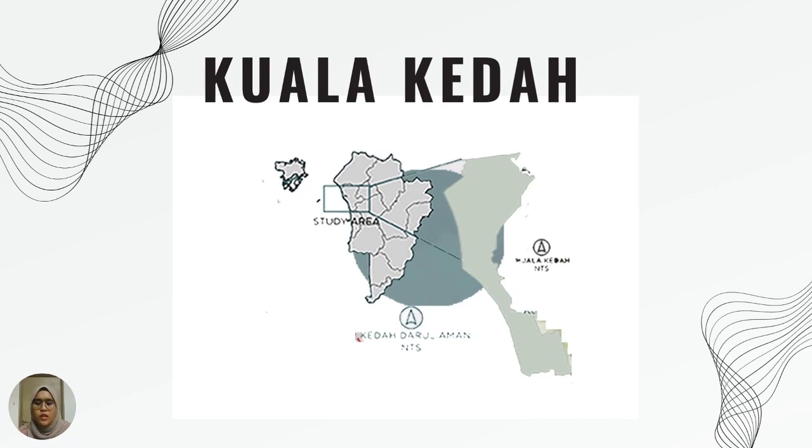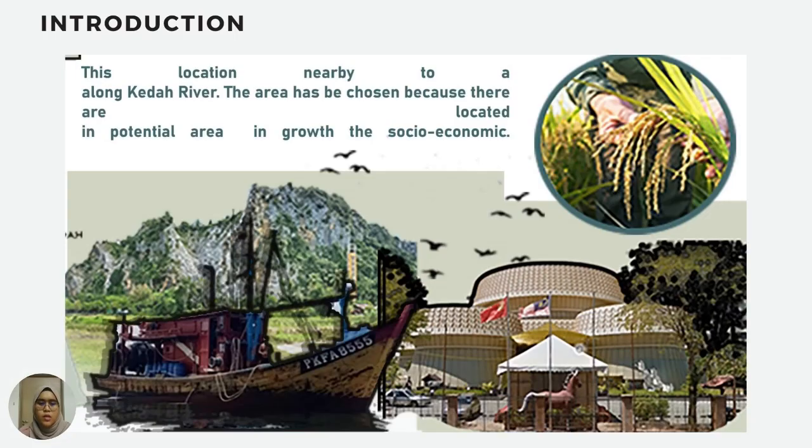Today I want to present my landscape design at Kampung Baru, located at Kuala Kedah, nearby along the Kedah River. This site has potential in the growth of a social economy. The concept that I want to propose in my design is a livable agro community, which shows the meaning of an area connected by community, as a social and environmental way to help grow the economy.